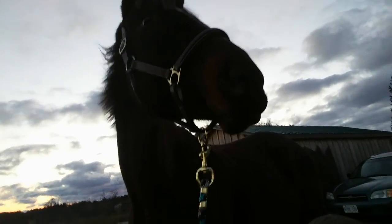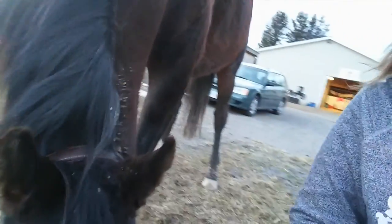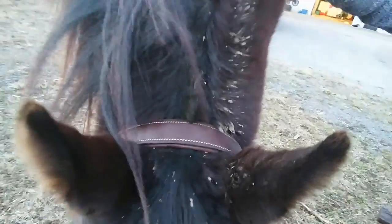I am sitting on a bench in front of the barn. That is the barn back there. We were just in there. They fixed his forelock. He didn't really have a bridle path, so now he does. See? We have a pretty bridle path. Pretty forelock.